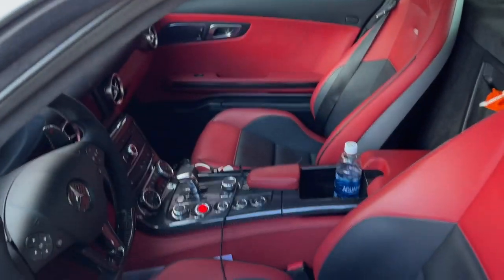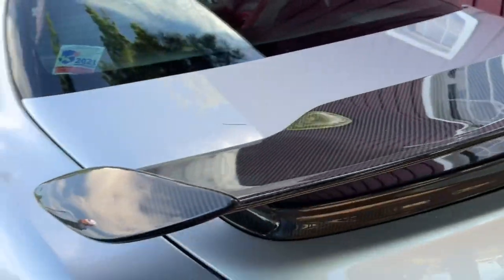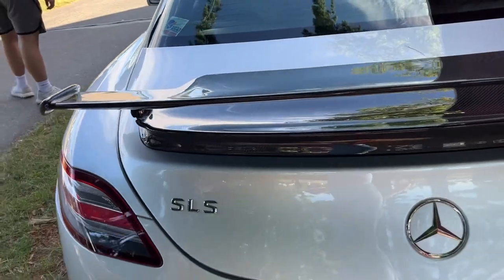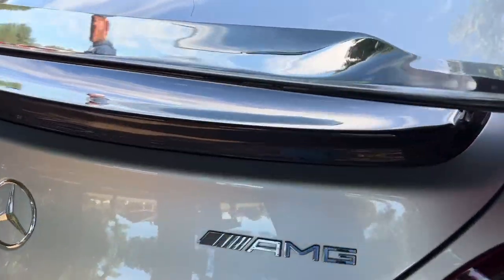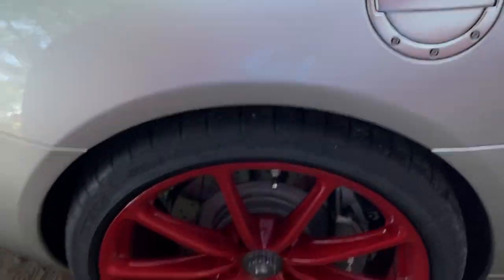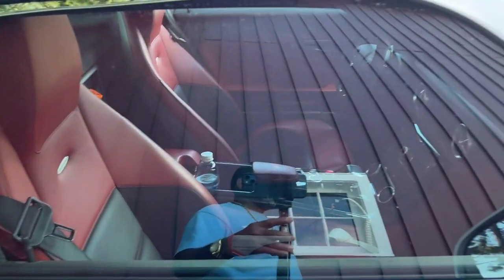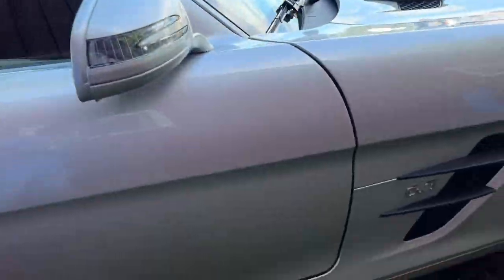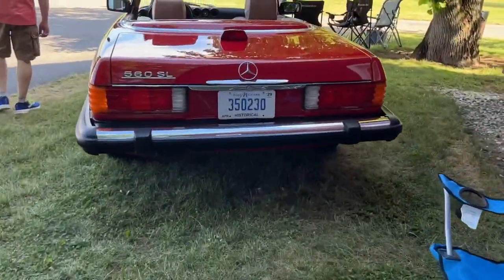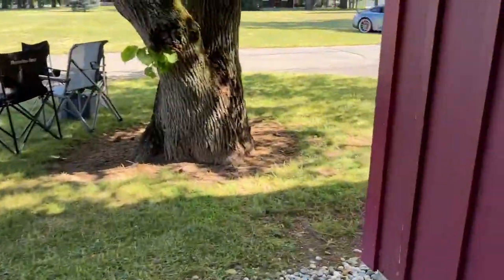The red guts. And he got the carbon fiber wing on his. Y'all see that? Man, look at that carbon fiber wing. That's nasty. Whew. Red wheels, red interior. Yes, sir. Whew. Another 560 SL, but I gotta show you something over here.